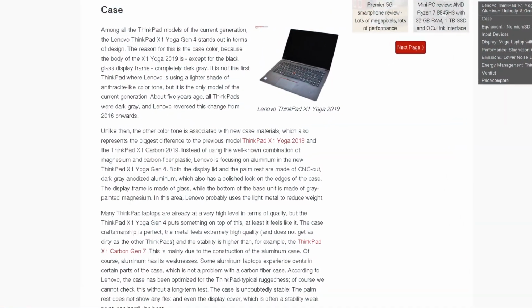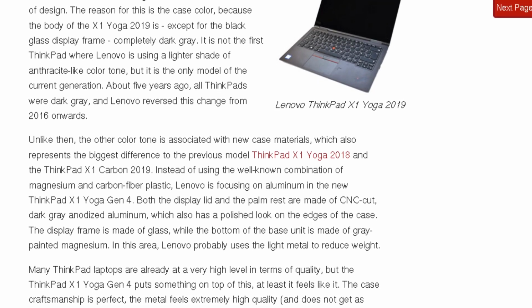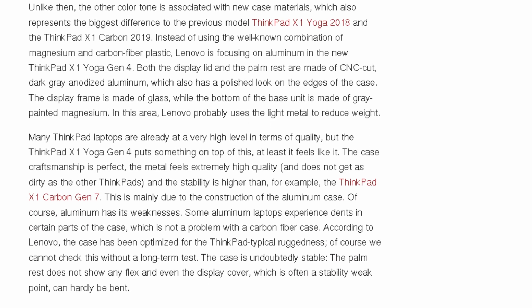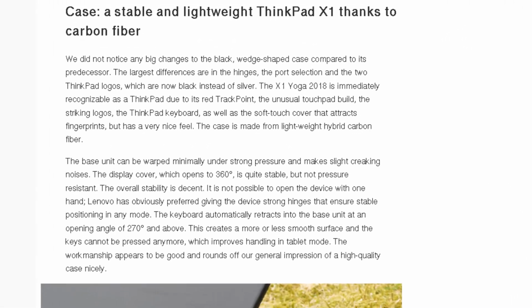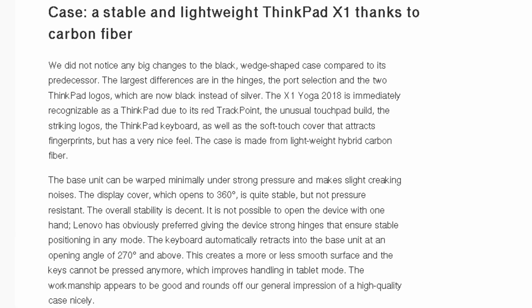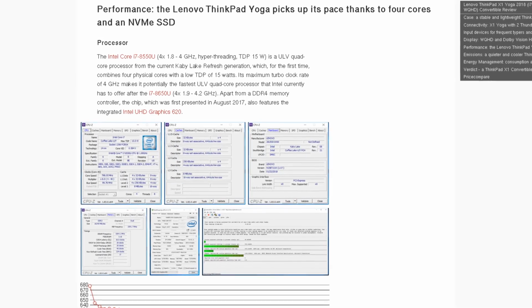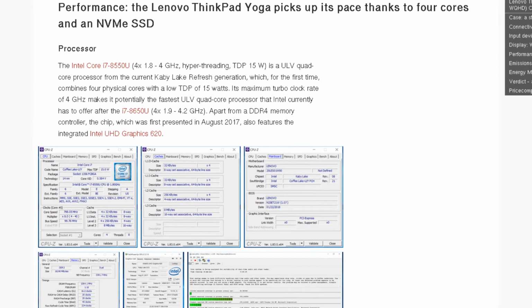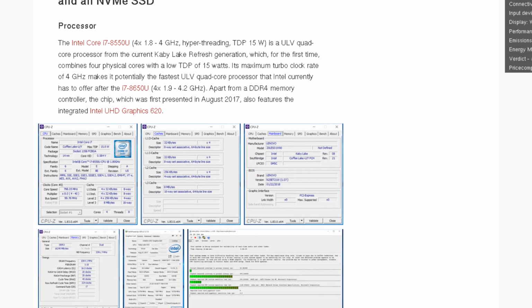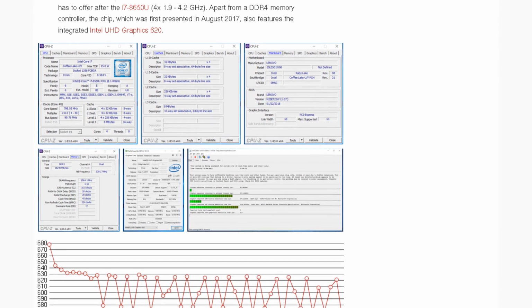So we've seen how there are major changes between the X1 Yoga Gen 3 and X1 Yoga Gen 4 on the outside, while the internals largely remain the same. If we were to go one generation back though, the chassis was identical, but with a major change in the internals, which is something that happened between all ThinkPad models while moving from the 7th gen Intel Core processors to 8th gen. So while the X1 Yoga Gen 2 could only be configured with a dual core processor, the Gen 3 had quad-core processors.